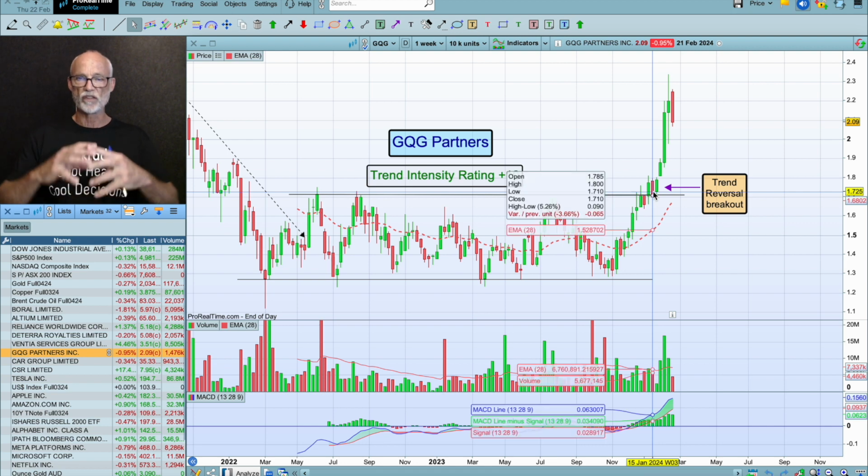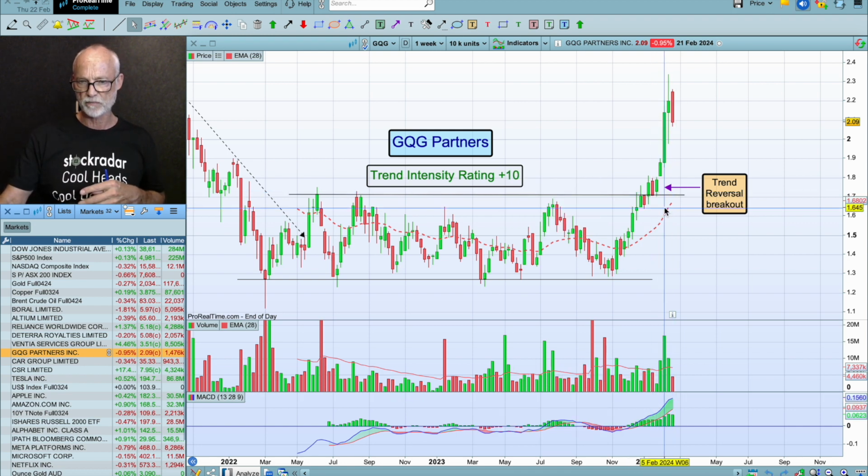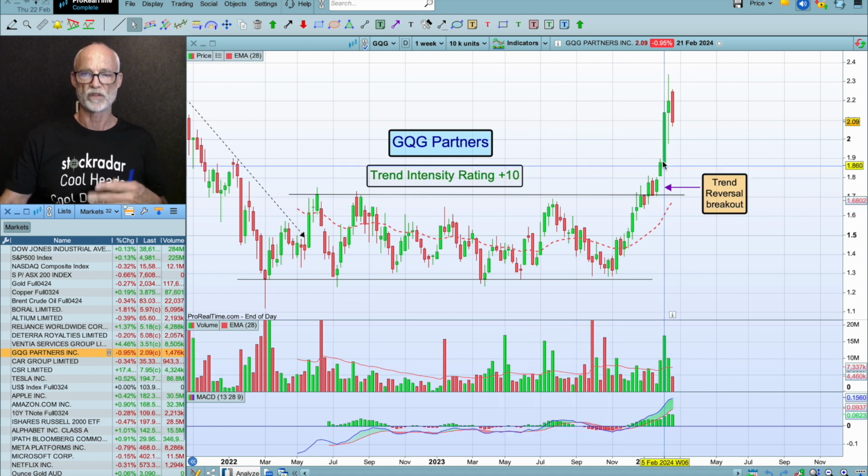And this is what we look for, the trading range, and the market says, yes, we like it, or no, we don't like it. In this case, they say yes, we do like it, so it's moved higher. We've seen very good volume, very good momentum, it's above the average. We just simply follow this with a stop loss.